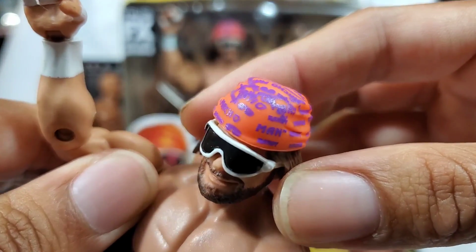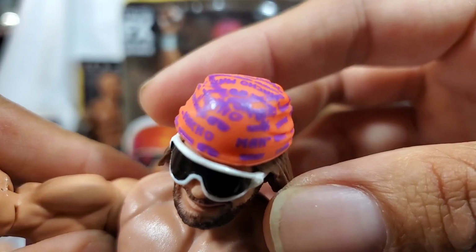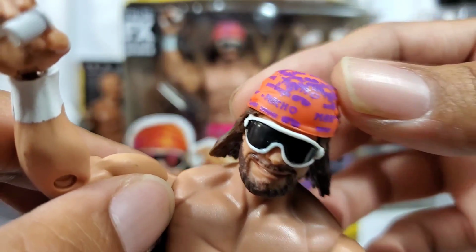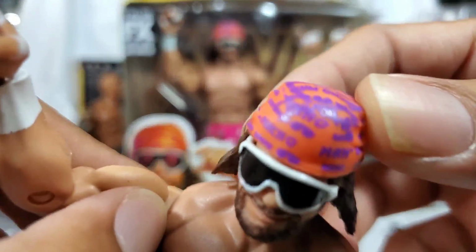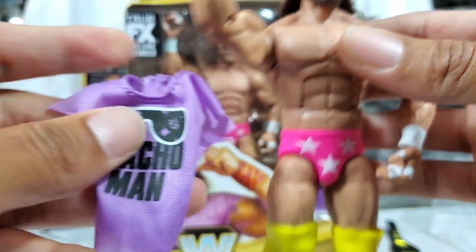Look at that bandana, you guys. This guy doesn't want to forget his name. After the match, if he's gone through a tough one and he's kind of maybe suffering a concussion, right? What is he going to do? He's going to look in the mirror. He's like, dude, what was my name before this match? Oh, that's right. Macho Man. Oh, yeah. Dig it, brother.